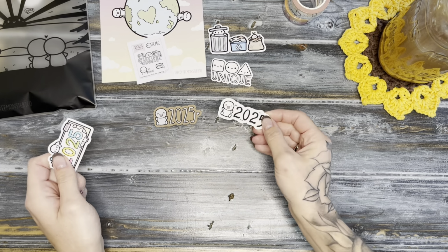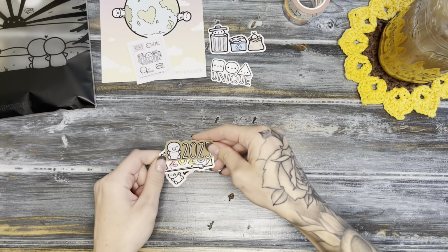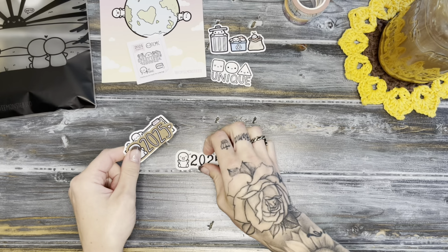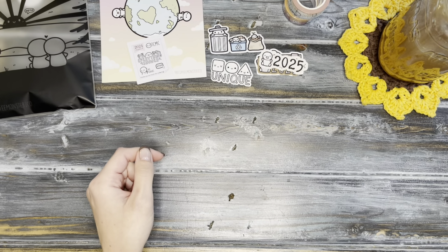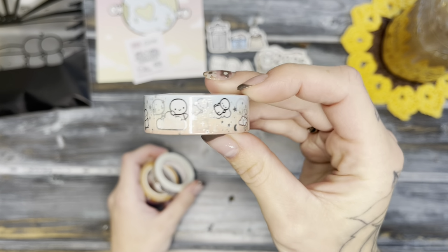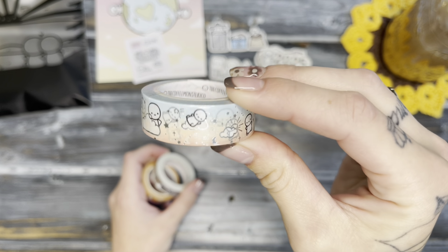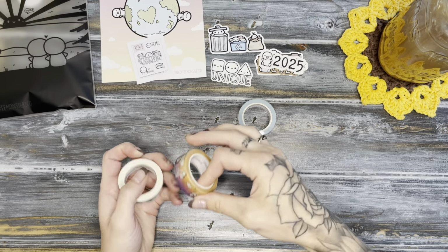Like I said, I already know where this one's gonna go, but these two were kind of iffy as far as what I was gonna do with them. So yes, now let's get into the washis. This is the Stunning Sunrise washi. This is a 15 millimeter washi with some silver foil. I'll be swatching these for you guys here in a little bit.